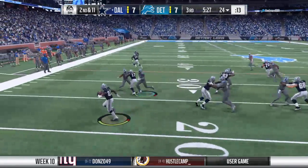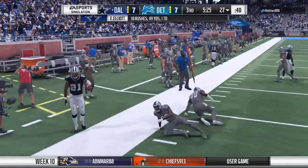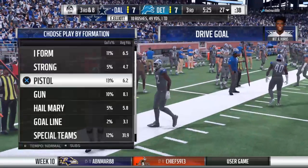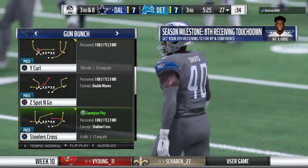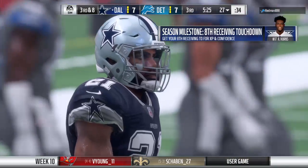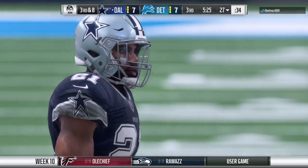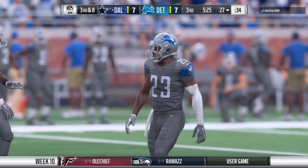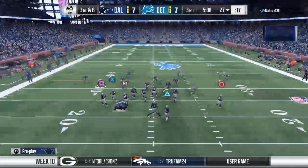10th carry now for Elliott. And he'll get this up past the 25 before he's out of bounds. Give him 3 yards on the run there. That still leaves him with a difficult 3rd and 8 coming up. And the defense searches for one more stop here after the run on second down.